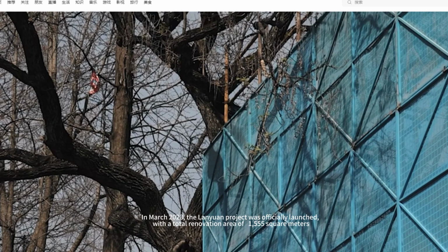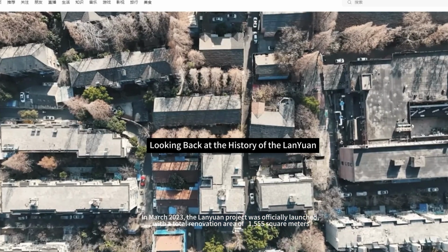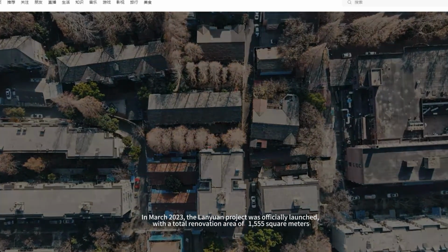In March 2023, the Lanyuan project was officially launched, with a total renovation area of 1,555 square meters.